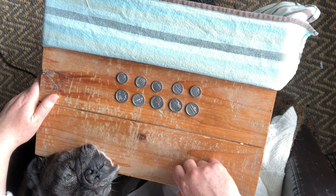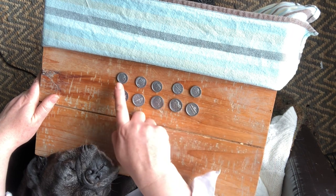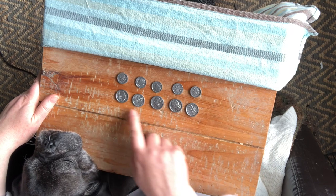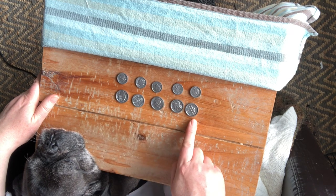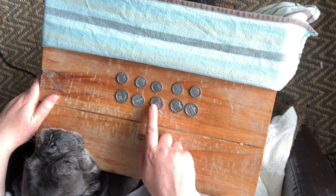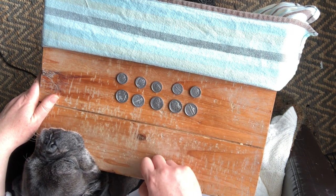How can we calculate how much this is worth? I hear some of you are saying, well, I know that the 5 dimes are worth 50 cents. So this row is worth 50 cents. How much is this row? Some of you might be thinking, well, I know that 5 times 5 is 25. Or maybe some of you counted it: 5, 10, 15, 20, 25. So this row is worth 25 cents.